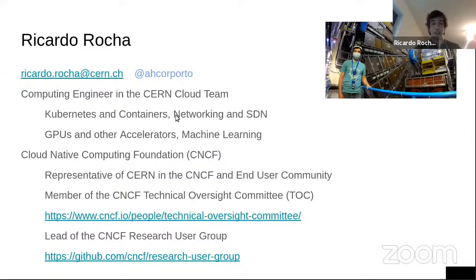I work in the CERN Cloud team. I focus mostly on Kubernetes and containers, but also networking and software-defined networking deployments. More recently, I've been focusing also on GPUs and other accelerators, mostly for the purpose of machine learning workloads. In the Cloud Native Computing Foundation, I'm the representative of CERN in the end user community.